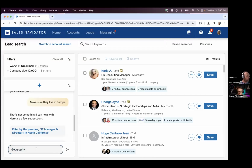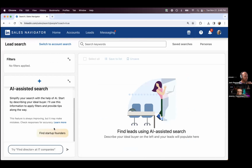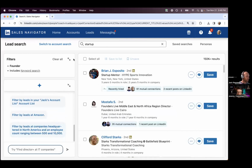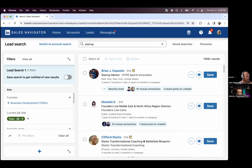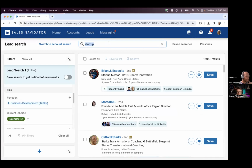You're right. But watch the danger here, Jeremy. I'm going to clear all. This is what someone is going to put in: find startup founders. Okay. Now, this is a really scary query because it actually gives you results. Job title is founder. Keyword is startup. Okay. Do you see where this can go off the rails?